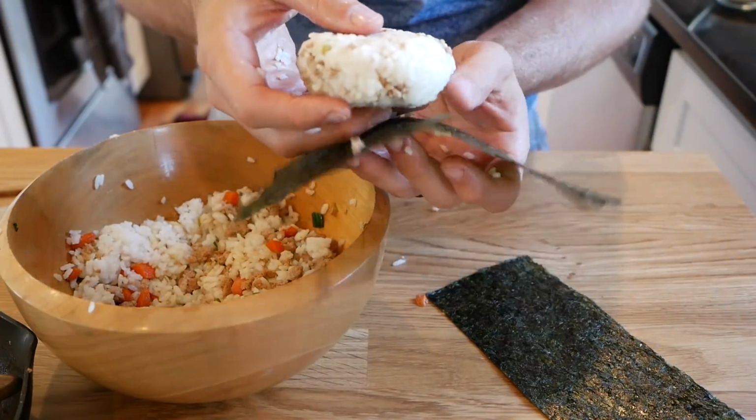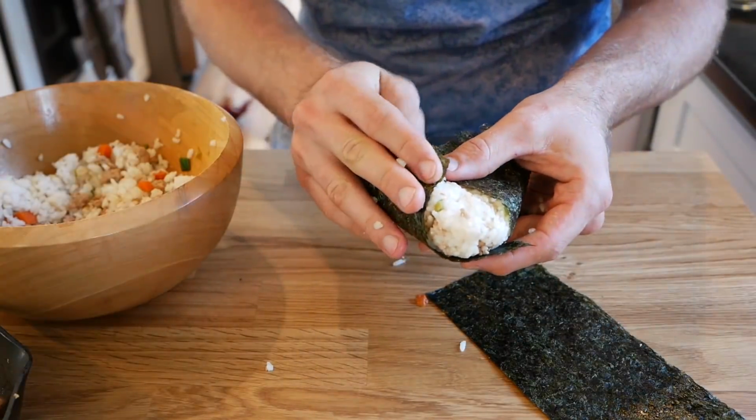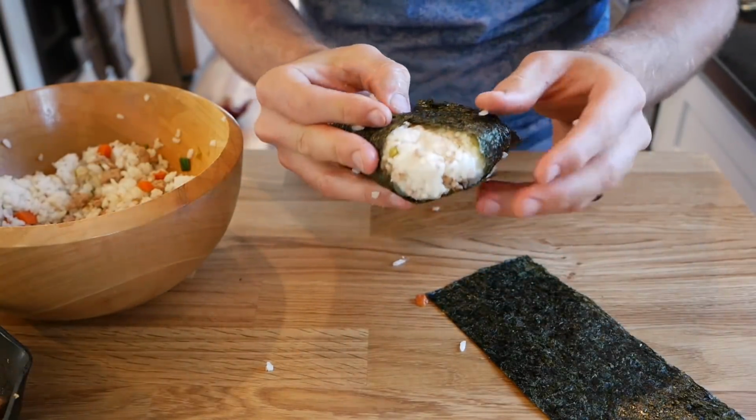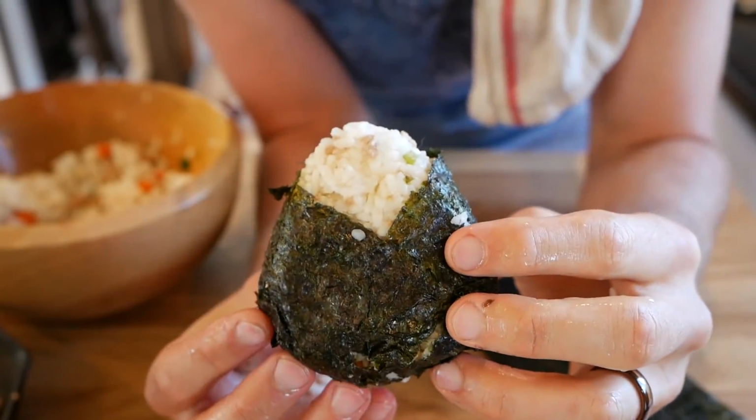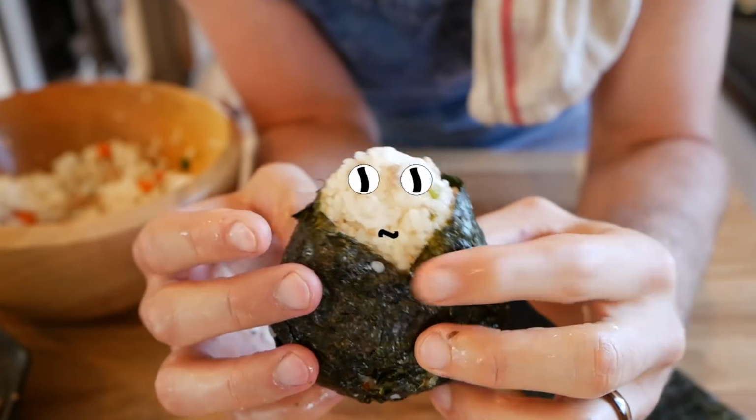Then you take some seaweed, cut seaweed strips, and wrap it around. You end up with these little shaped creatures. It's just a really fun way to eat rice. A lot of times we think of sushi rice and seaweed with fish, but there are so many different dishes in Japanese cuisine that use rice and seaweed that have nothing to do with sushi.